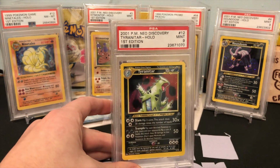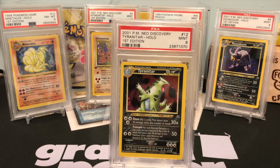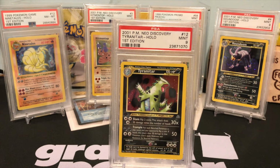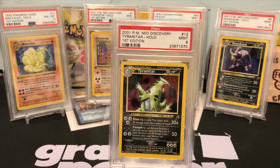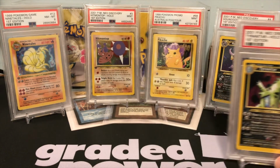And once again, I was starting to get afraid that these cards were going to start to get out of reach for me as chase cards. And so I really put forward the effort to try to pick him up as quickly as I could. And man, did it pay off, because he has really skyrocketed. I think his price has just about tripled from when I purchased him earlier in 2020. So really excited to have the Big Daddy Tyranitar in my collection from the Neo Discovery set.